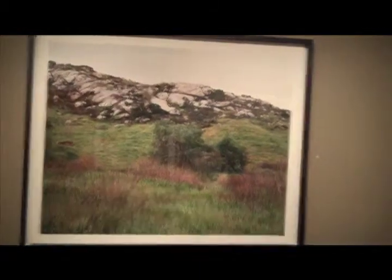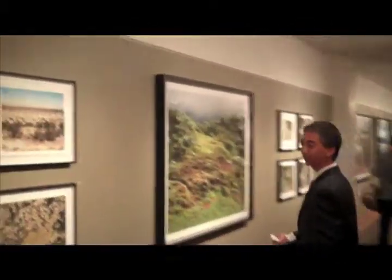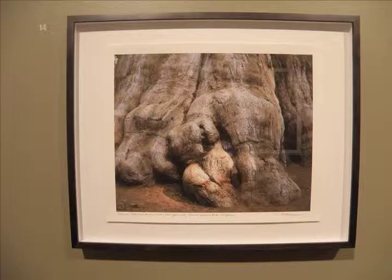Farther down here, I actually like this photograph that Rachel made of General Sherman. Has anybody been to Sequoia and Kings Canyon National Parks? A few? Anybody seen General Sherman? Looks like a couple of school buses stacked together and turned brown.